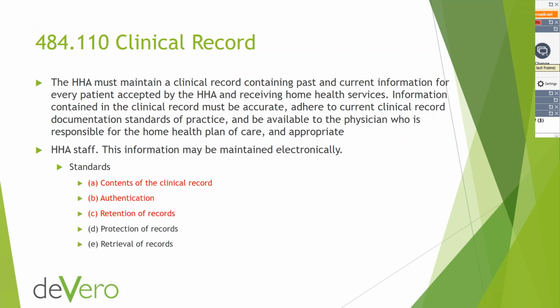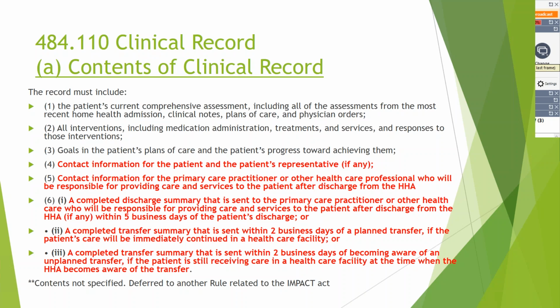The clinical record itself has content changes, authentication, and retention of records. Quite a few on the content of the clinical record: the contact information of the patient and patient's representatives. That should be part of your comprehensive assessment now. The contact information for the primary caregiver, practitioner, or other healthcare professionals who will be responsible for providing care and services to the patient after discharge. Again, an item that should now be part of the comprehensive assessment.